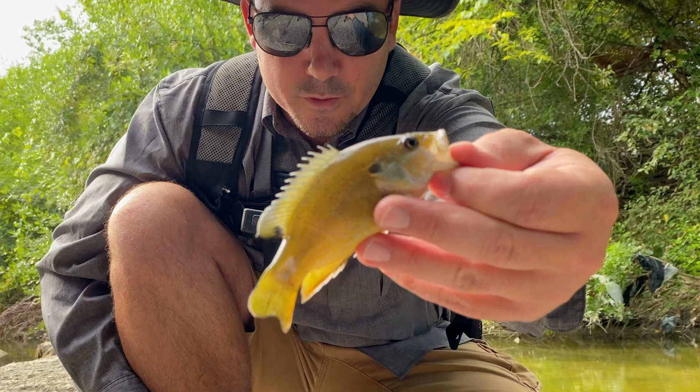Wow, he just went right into that rock right there. Completely gone. But it's a lot of fun. I love fishing little creeks like this. You never know what you're gonna catch. Catfish, bass, green sunfish, regular sunfish, Texas cichlids. There's a bluegill right there. I don't know if you guys can see it, but he was just going right there. Let's see if we can get some more.